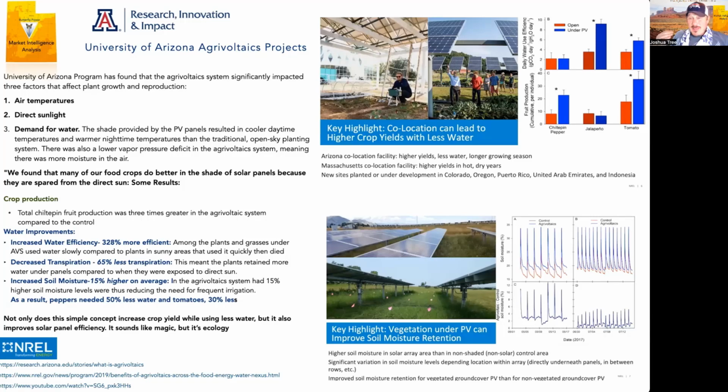And then water improvements are dramatic. Increased water efficiency, in some cases, 328% more efficient. The plants and grasses under the agrivoltaic system use water more slowly compared to the plants in the sun areas that dry out more quickly. Decreased transpiration, 65% less, meaning the plants retained more water, and then increased soil moisture, 15% higher on average. And as a result, the peppers needed 50% less water and tomatoes needed 30% less water.